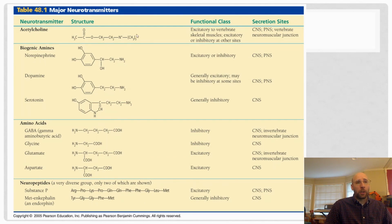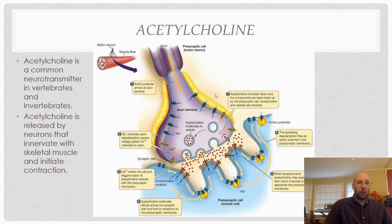Like I said, though, we're going to focus on acetylcholine. Acetylcholine is the neurotransmitter that's used to actually excite skeletal muscle. So acetylcholine, actually, guys, is released by neurons that innervate muscles. Acetylcholine binds the ligand-gated ion channels and causes skeletal muscle to depolarize. We'll talk more about this later.